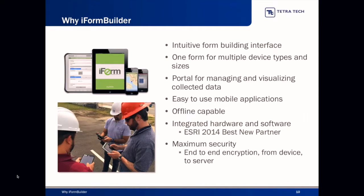We love the responsive design for multiple device types and sizes, the nice portal for managing and visualizing our data, and the mobile client is easy to use. And the big thing for us, being a GIS shop, a GIS team, is we like how we can integrate with the Esri products.